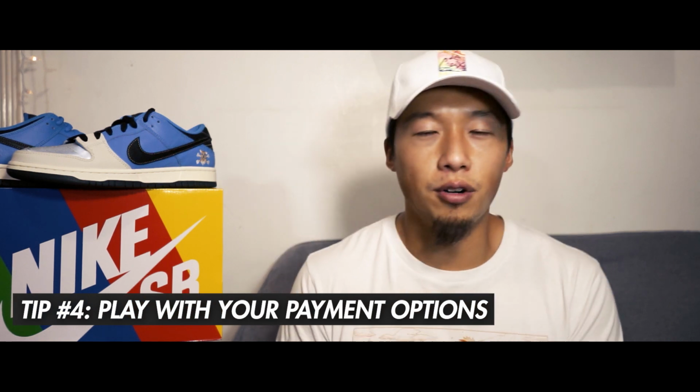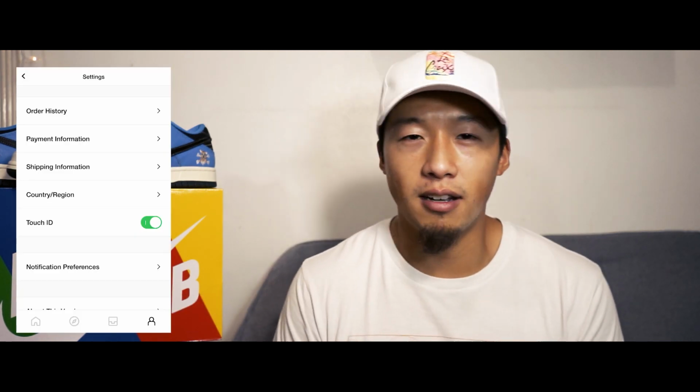So for tip number 4, you're gonna wanna play with your payment settings. If you are using Apple Pay or Android Pay and having no luck, I would highly recommend that you switch over to PayPal and consider trying that instead. PayPal and Apple and Android Pay all use verification of your information in different ways, and I'm sure that the way that SNKRS detects botting is different depending on all of these payment platforms, which are all very convoluted and complex to the point where I wouldn't necessarily say that any of them are better than another. But if you are having no success with one, make sure you try a different payment method.